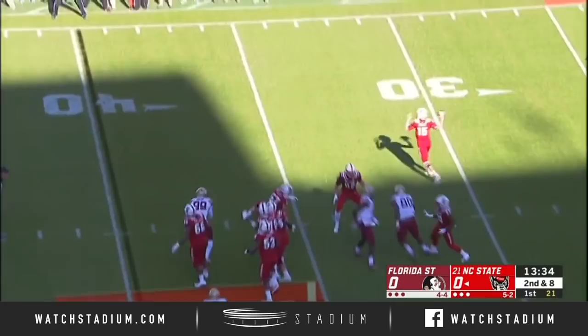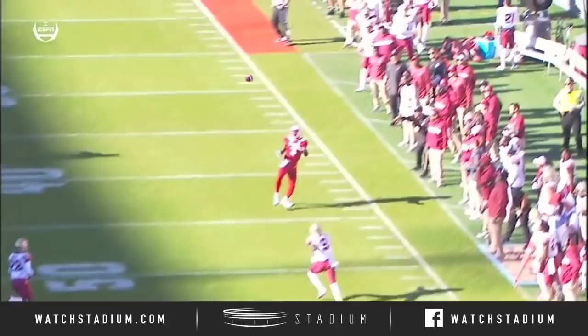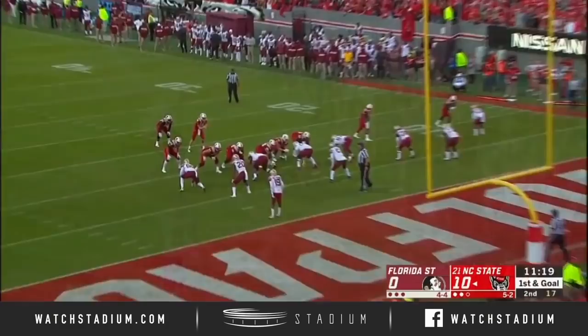He's got plenty of time, and he's looking for Harmon. Kelvin Harmon, the catch maker, down to the Florida State 41. Guy who is the best receiver on that team, and he is certainly a first-round pick candidate.